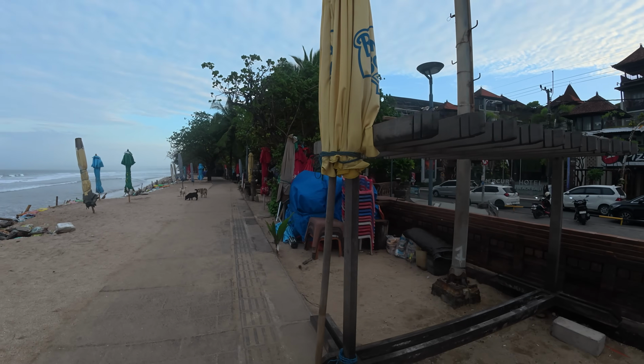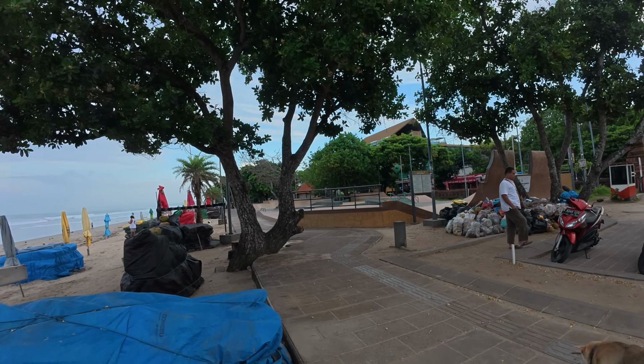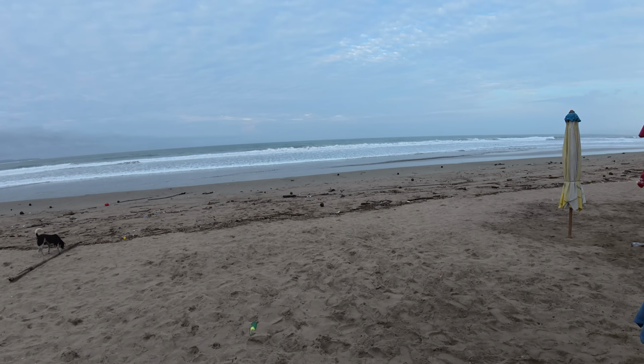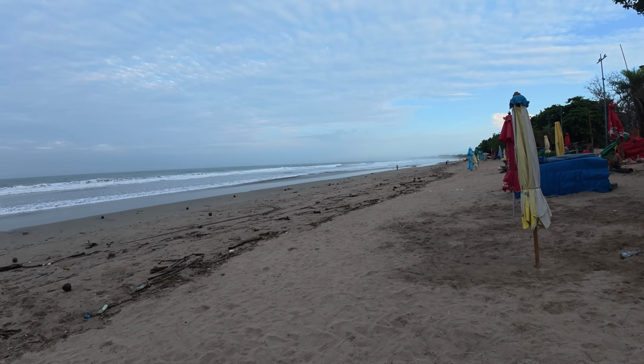Come on, Lucy, let's go. Alright, we'll go up further and have a look. Right, so we're just up at the skate park here, going to have a look at the beach. Well, it's definitely a lot cleaner up here. There's still a lot of rubbish and sticks and things like that, but not as many plastic cups.